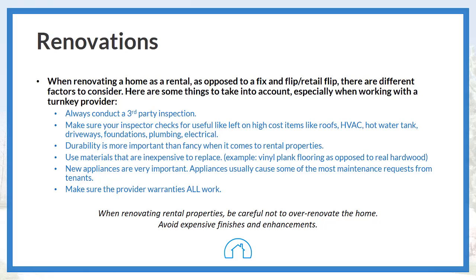That's very, very important. And so another rule of thumb there at the bottom, when renovating rental properties, be careful not to over-renovate the home. Avoid expensive finishes and enhancements. Although it might look nice, it might look pretty, you'll see, I'm about to show you some photos of some of our properties on the interior of the home. It looks great, but the stuff is inexpensive to replace. You have to watch that careful balance. Don't over-renovate your rental property.